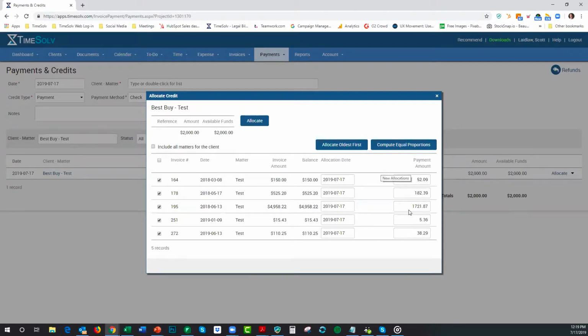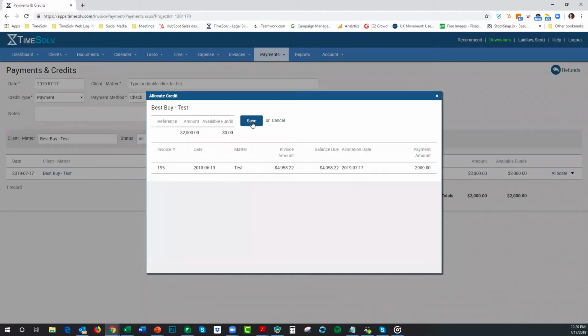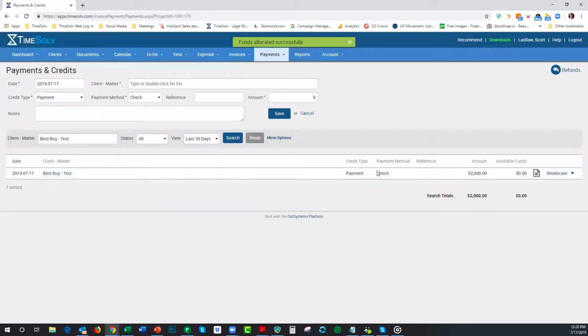Okay, so you can do a couple of things there with it. You can uncheck the box here. You can allocate to the oldest first, or if we uncheck this, you could say no, I want to take that out, and I just want to do $2,000 to that one, the one that's for $4,000, let's say. Okay. And then once you say I'm going to allocate it to this one only, you hit allocate, you hit save, and now you have this payment.